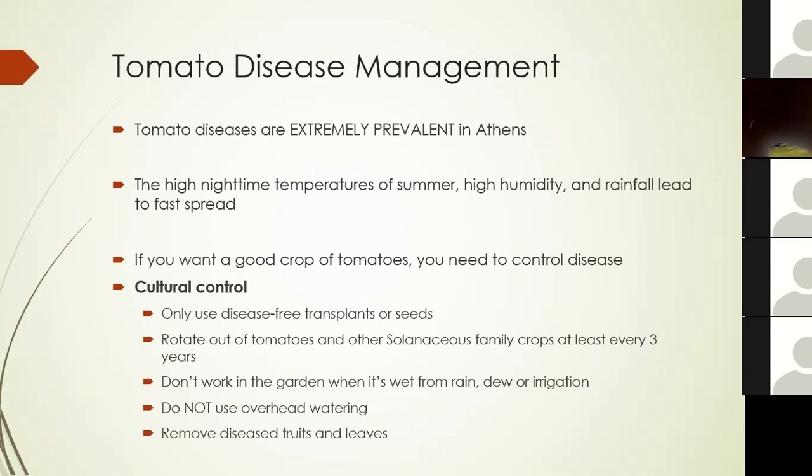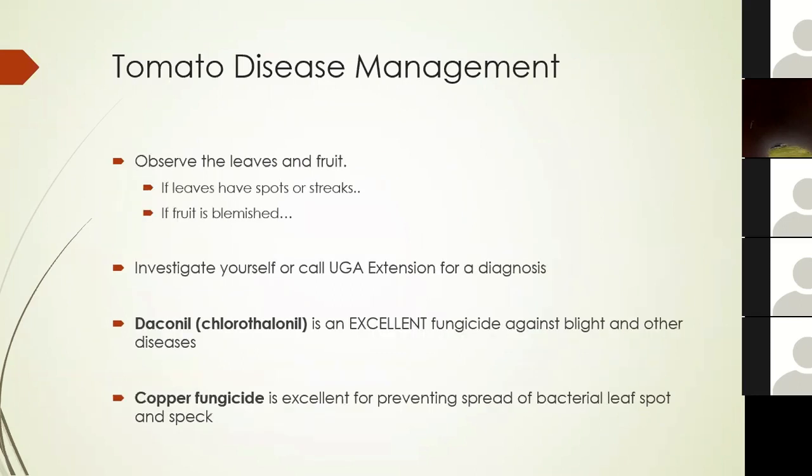Also, another cultural control option is rotating out of tomatoes. Also, you don't want to work in the garden when it's wet from rain or dew. You don't want to use overhead sprinklers. And when you have diseased foliage or diseased fruits, get them out. Especially the fruits, because that's pretty easy to attack. Sometimes I will let the leaves go on my tomatoes just because I have so many, but keep in mind I preventatively spray a fungicide.